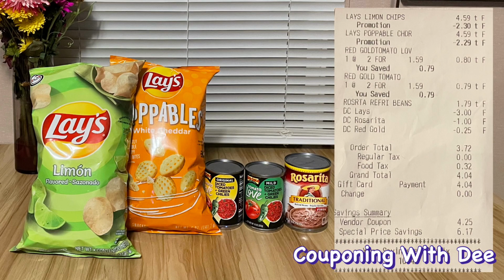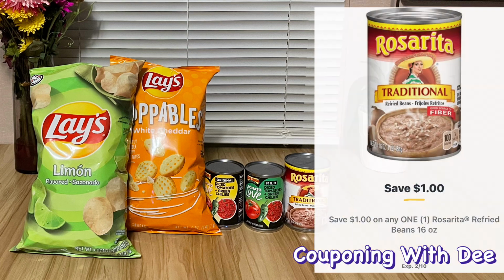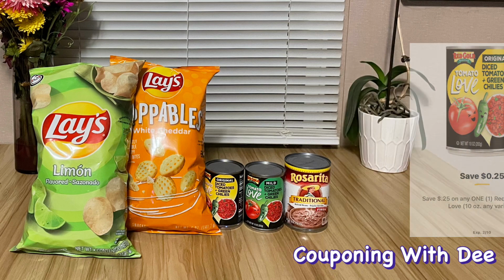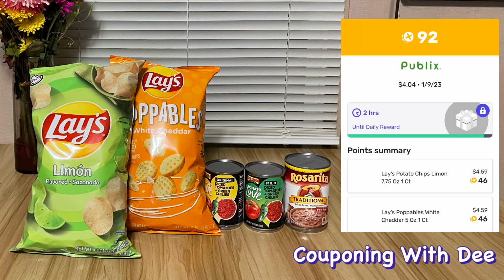The next transaction that I did were 2 of the potato chips, 2 of the red gold tomatoes, and 1 of the Rosarita refried beans, excuse me. The coupons that I applied were the $3 off Lay's, the $1 off Rosarita, and the red gold 25 cents off, leaving my total to $3.72. No regular tax. My food tax was 32 cents, $4.04 out of pocket.